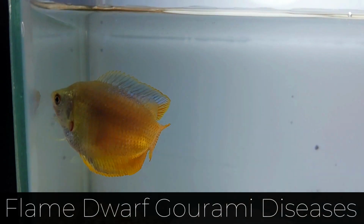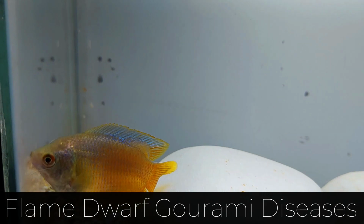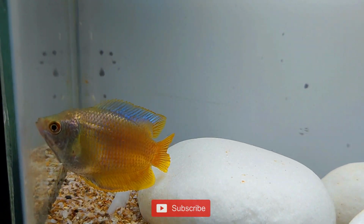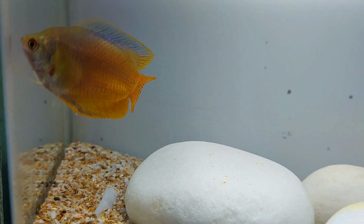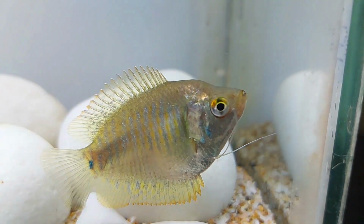Flame dwarf gouramis are very hardy, so disease is not usually a problem in a well-maintained aquarium. Some diseases they are prone to are bacterial infections, constipation and hole in the head if good water quality, nutrition, and maintenance is not provided.